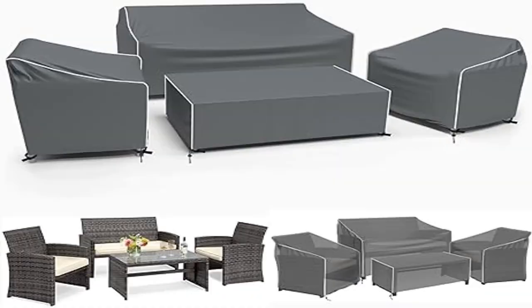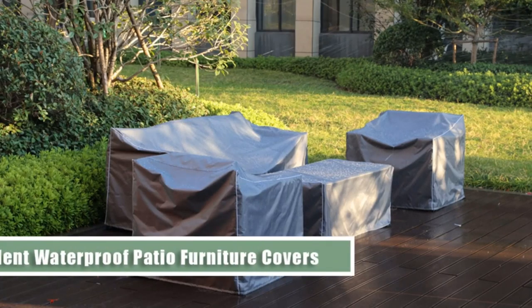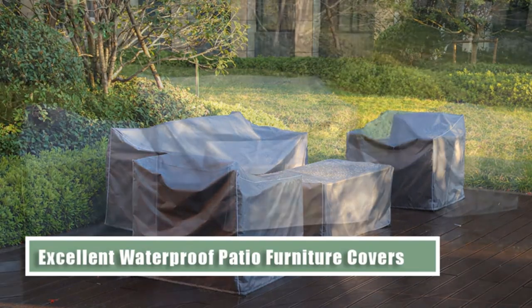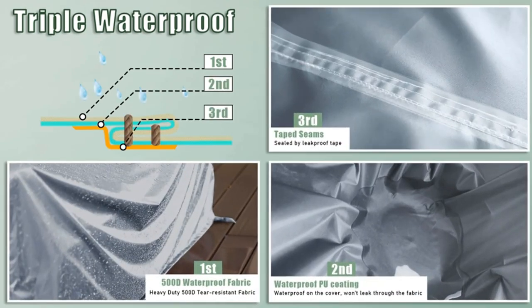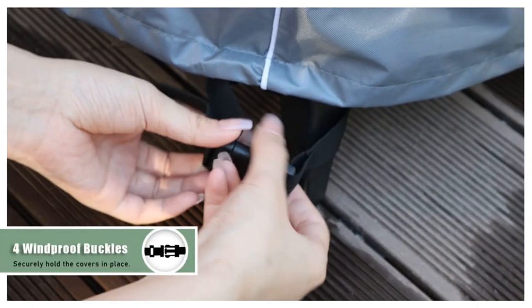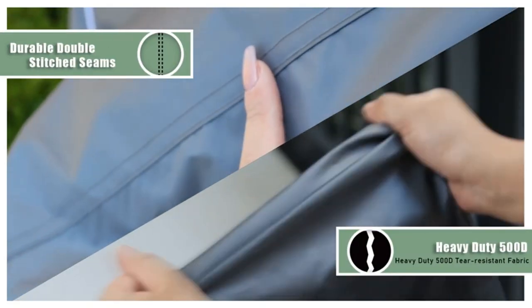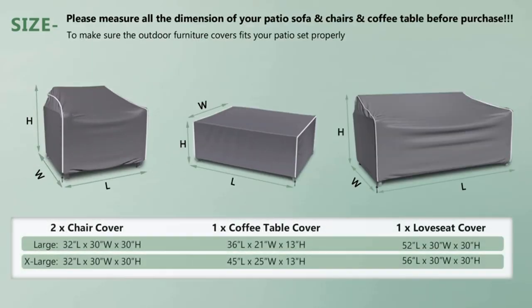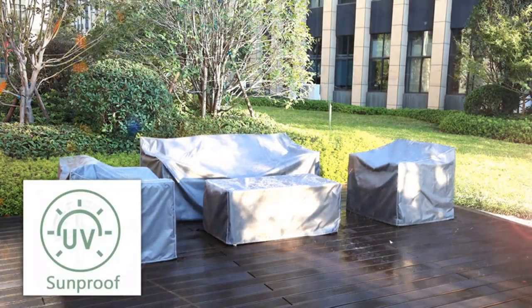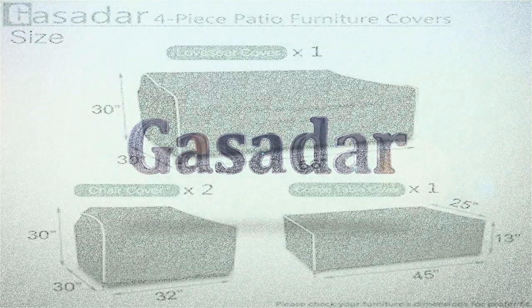Product 3 name: Patio Furniture Covers, Outdoor Furniture Cover Waterproof. Complete 4PCS Outdoor Furniture Covers Waterproof. To make sure the outdoor furniture cover fits your patio set properly, please measure the dimensions before purchase. Package contains and sizes: 2x waterproof armchair covers, 32L x 30W x 30H; 1x love seat cover, 56L x 30W x 30H; 1x coffee table cover, 45L x 25W x 13H.